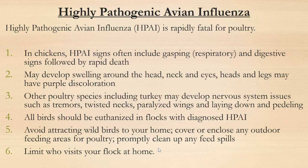All right. And you're also going to want to limit those who visit your home. You're not going to want to have a lot of people. You're not going to want to have a lot of kids come there and play with the chickens and stuff like that. Anytime you have that, you have disease transmission from the flock to the person, and then from the person to the flock. So it goes both ways, guys.